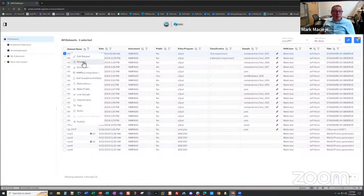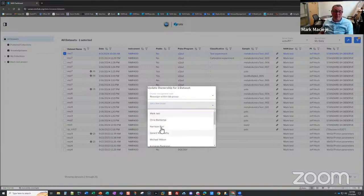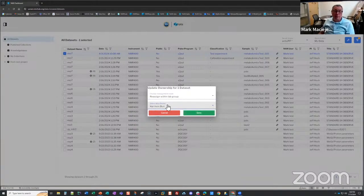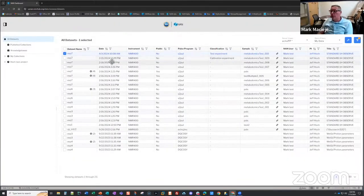I can also do a reassignment. So maybe this data set wasn't owned by me. Maybe it really should have been owned by, say, Harrison. I'm not going to hit save right here, but I could have selected Harrison and hit save. So we allow users to reassign data sets to other users in their own lab. Facility managers have much more control to reassign data sets if necessary.